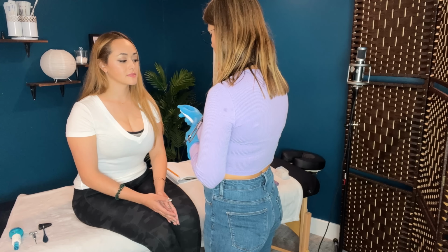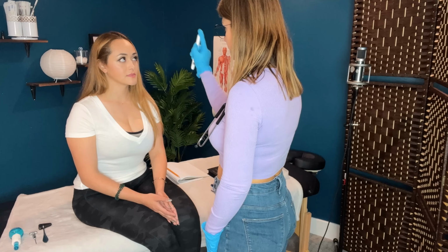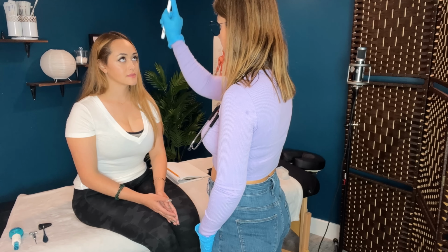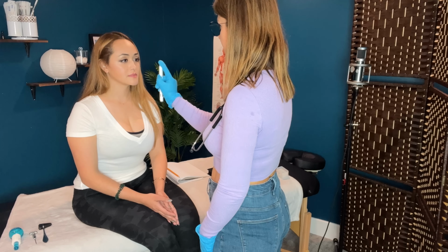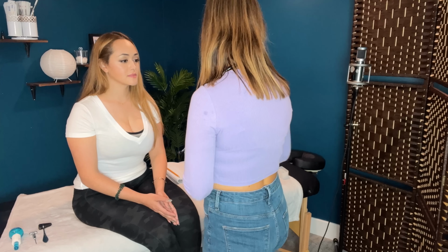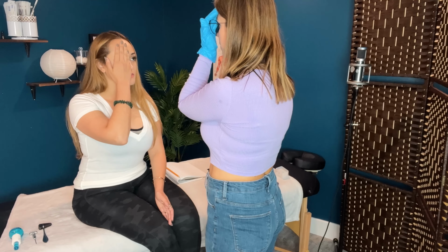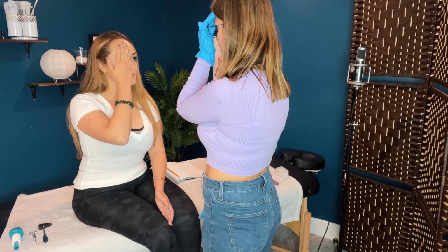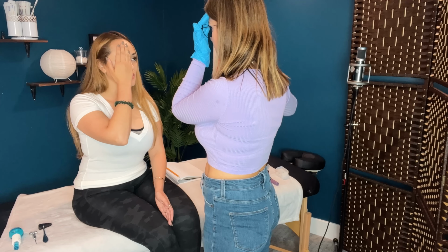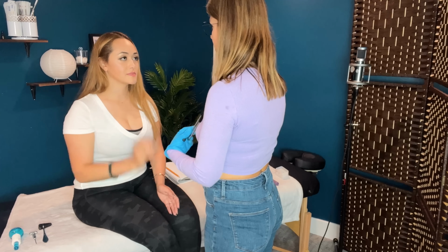Now let's go ahead and follow the light with your eyes only. Don't move your head. Good. Perfect. Wonderful. Okay. Go ahead and cover one eye, please. And I'm gonna do the same thing. And tell me when you see my fingers in your field of vision. No. Good? No. Good? No. Good. Okay, let's go ahead and switch eyes.